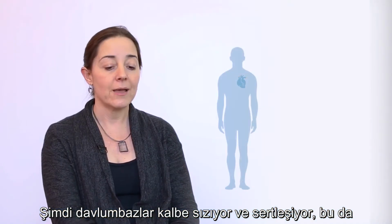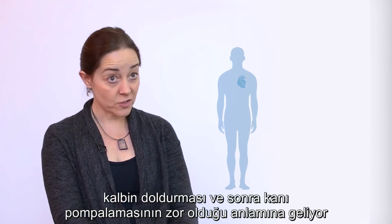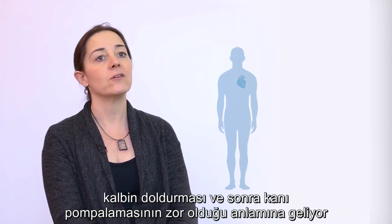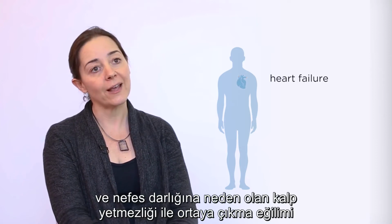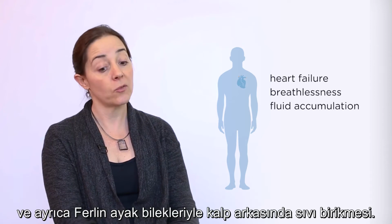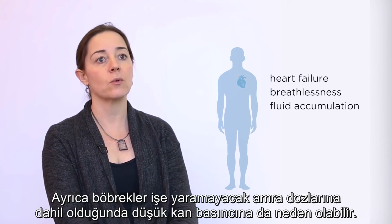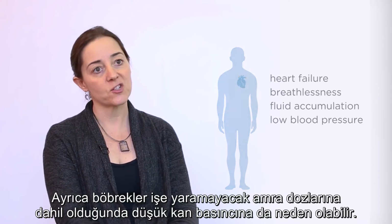The amyloid infiltrates into the heart and makes it stiff, which means that it's difficult for it to fill and then to pump the blood out. And that tends to present with heart failure, causing breathlessness and also accumulation of fluid behind the heart with swollen ankles, sometimes a feeling of abdominal discomfort because the liver's getting a bit swollen. It can also cause low blood pressure from that.